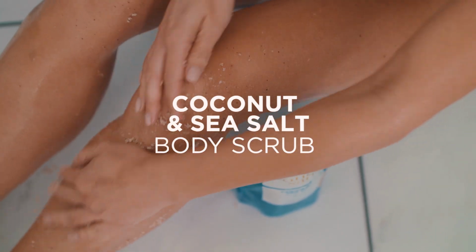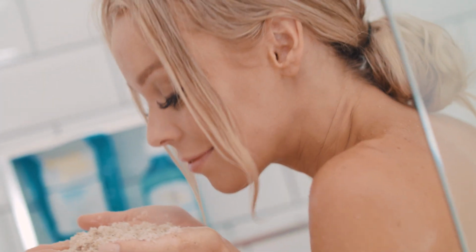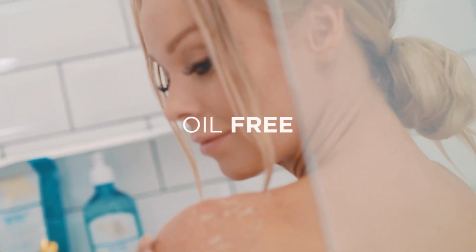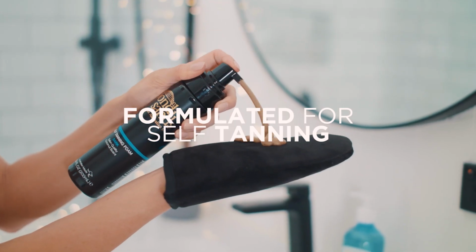The first product in the body range that I recommend using is the coconut and sea salt scrub. Now, can I just tell you that this smells unbelievable. It's a toasted coconut scent, and it honestly smells like cookies baking. This coconut and sea salt scrub is oil-free, which is amazing because some other scrubs that I have used leave an oily residue on your skin, and I find it's hard to tan afterwards because the tan doesn't actually stick to your skin. Whereas this one has been specifically formulated with tanning in mind.